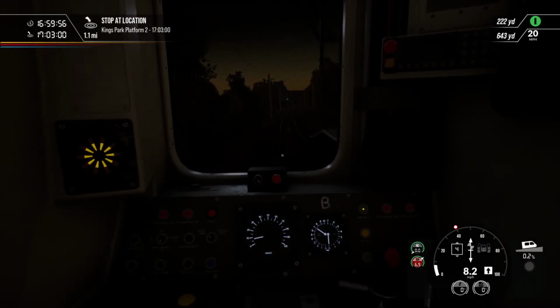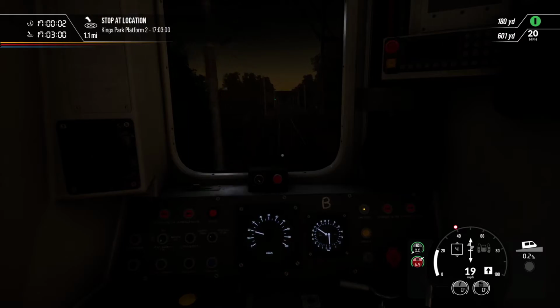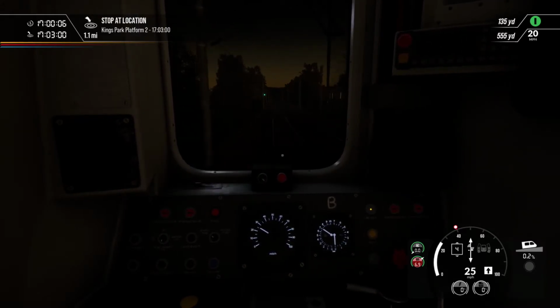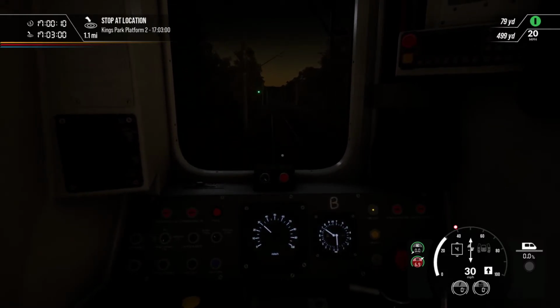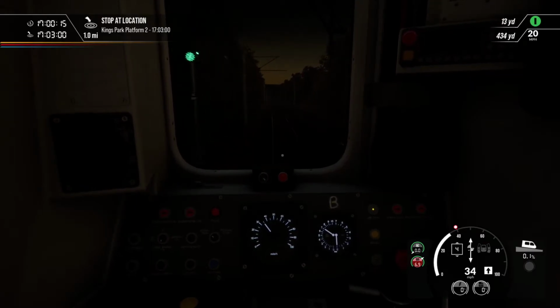I'm literally not following any driving rules. I'm just going into full with the doors open, releasing the brake with the doors open. I don't care. I want to keep the time. Next station is Kings Park. Hopefully, oh god, there's a 20-mile-an-hour coming up. Great.